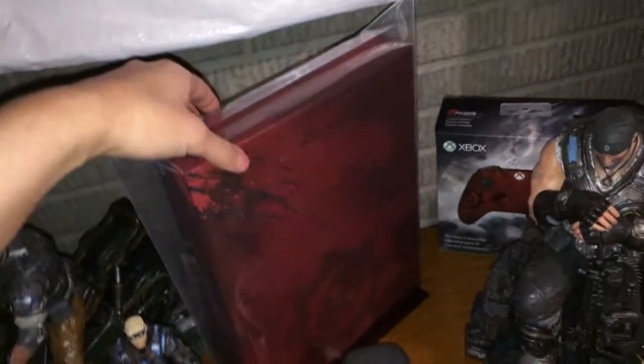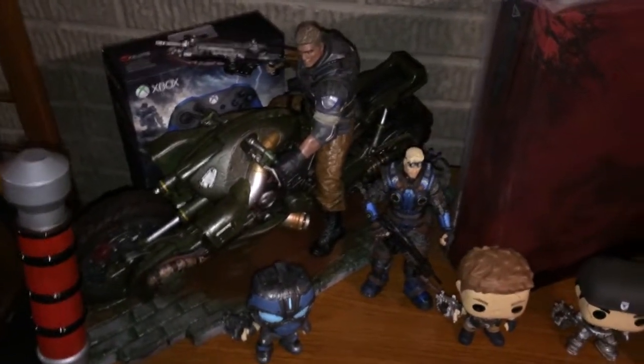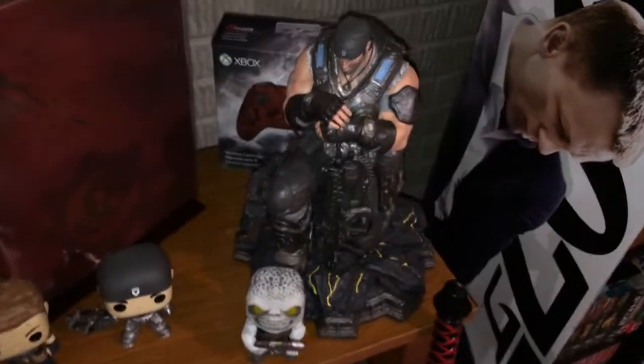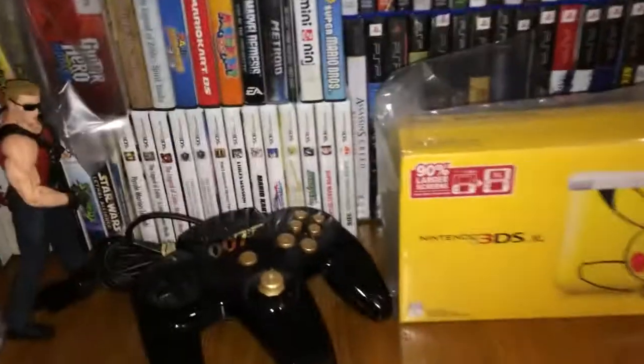Now this is my Gears of War shrine, pretty much. I got the controllers back there. Here's the limited edition Gears of War 4 system. I have it in its little plastic sleeve to keep it protected and displayed, because I game on my other Xbox One. Then we got the Gears of War 4 Epic Edition JD statue, and my Amazon variant Outlander one just came today, so I'm gonna have to figure out where to put him. Then we got the Gears of War 3 Marcus one, some Pop Vinyls, Baird. And then down here, a couple other little things in the front.